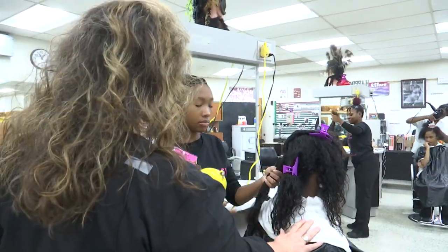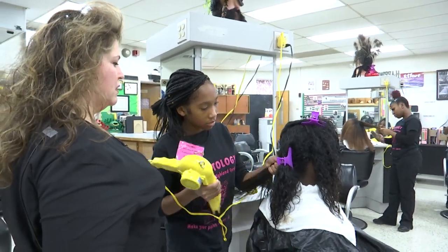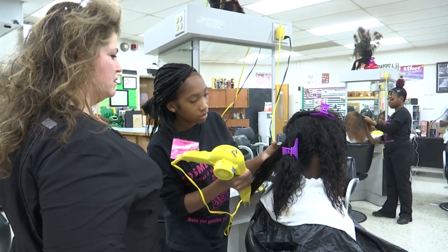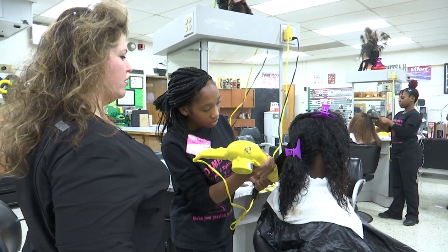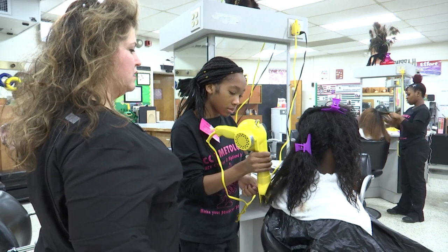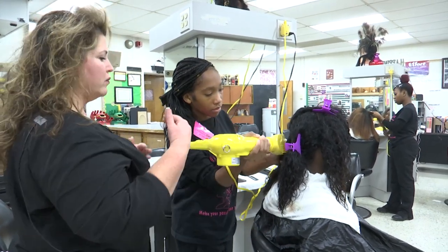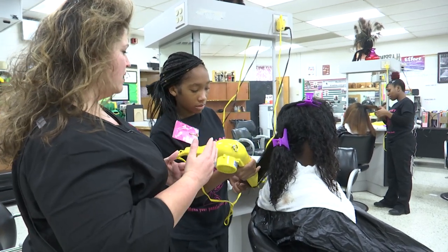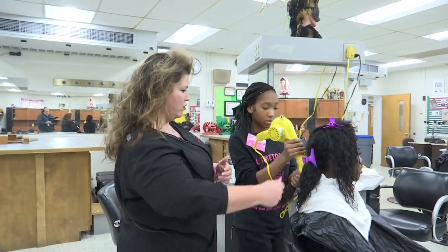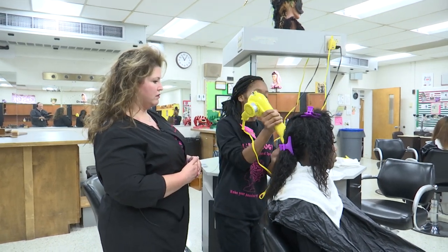Okay. Have you put a thermal protectant on her hair? Do it a little slower. There you go. Make sure you get all the way to the root there. A little slower. When you're putting so much heat on the hair, if you do it slower, you end up putting less heat on the hair in the long run, rather than going over it and over it and over it. So it keeps the integrity of the hair.